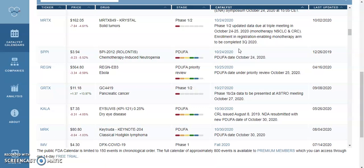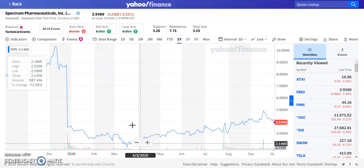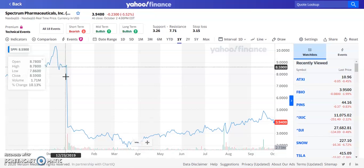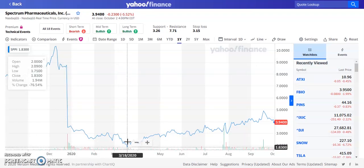So as you can see, there's not too many penny stocks on our list actually for the month of October. So we're going to try to milk the ones that we do have. Now, we talked about this one in the previous months as well. And one thing we saw is obviously, yes, right here at the end of the year, the stock went from about $8 to about $3 down here. It made a low of about $1.80.